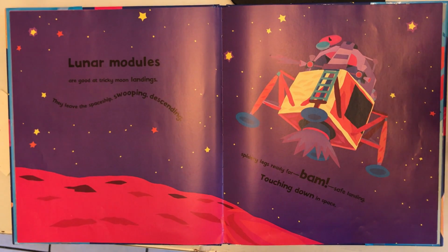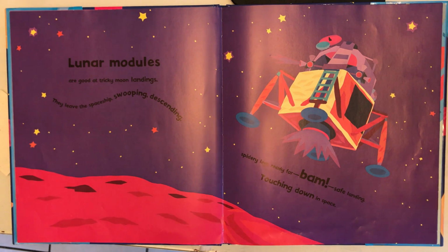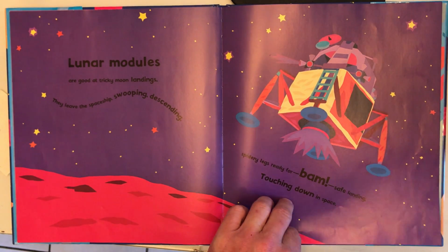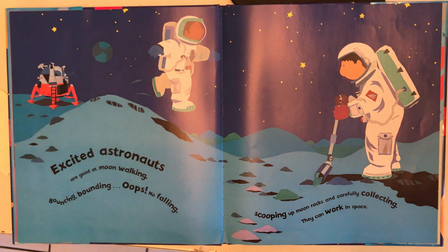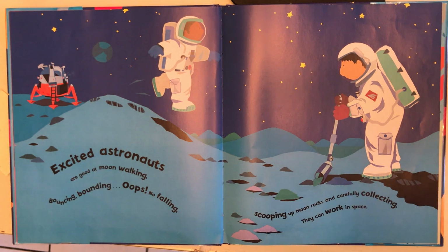Lunar modules are good at tricky moon landings. They leave the spaceship swooping, descending. Spidery legs ready for BAM! Safe landing, touching down in space. Excited astronauts are good at moonwalking. Bouncing, bounding, oops, no falling. Scooping up moon rocks and carefully collecting.